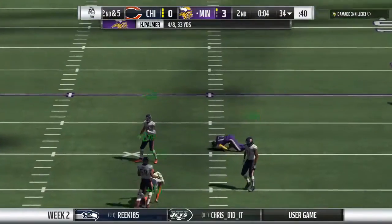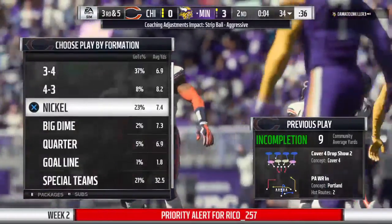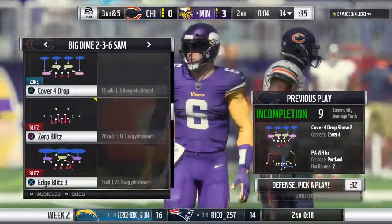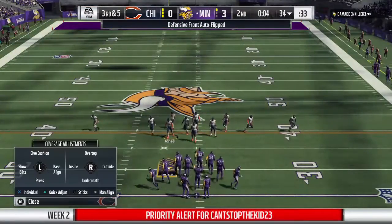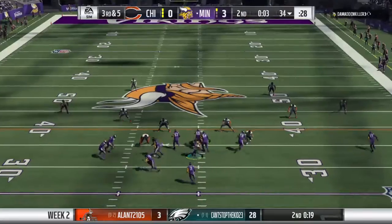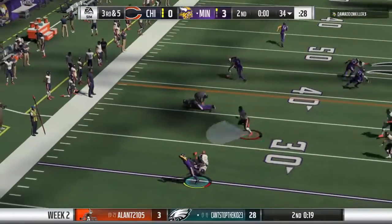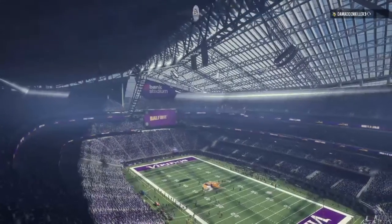And that will be incomplete. 4 ticks left here on the clock. It's a lot of contact going on there, and in the end, unable to keep 2 hands on the football and bring it into his body. Everything looked pretty good until the finish. The Vikings on third down, not good, 0 for 4 thus far. This will be 3rd and 5. Toss play to McKinnon, and he went nowhere. He'll lose yardage back to the 29.